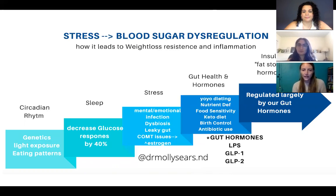So then we move on to stress. Again, stress can be more than just that mental emotional picture. It can also be that infection, dysbiosis, possibly some genetic SNPs in there. And then we get into the world of gut health and hormones. So the literature is in support that alterations in a healthy gut microbiome can occur from yo-yo dieting, nutrient deficiencies, food sensitivities, diets like the keto diet, and then birth control use and antibiotic use. All of these things are going to alter major gut hormones, and thus that's going to result in major alterations in the signaling that we get from them. And then finally, which we discussed briefly, was that insulin response, and that's usually caused by poor diet.